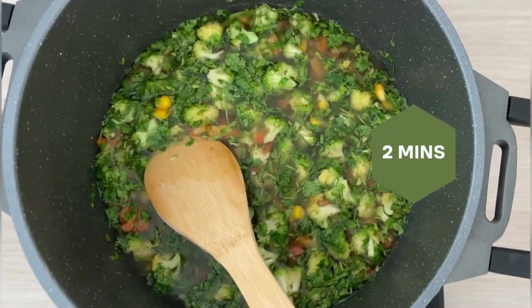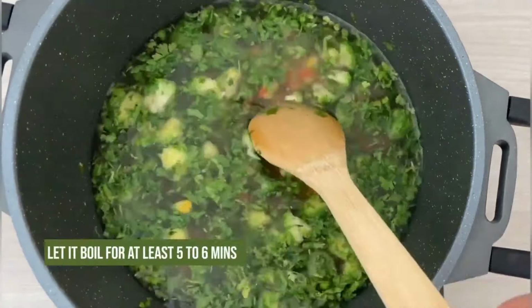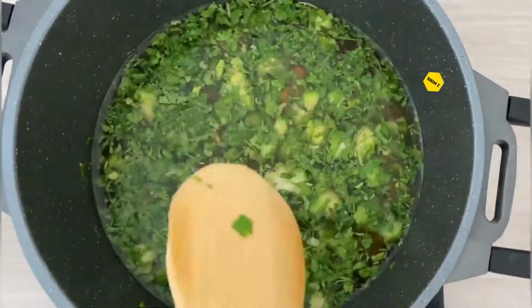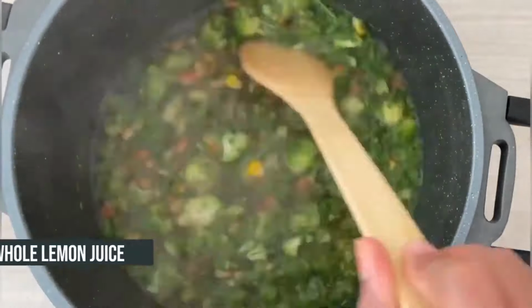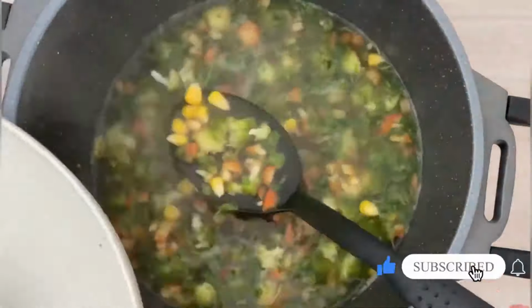Mix it all well, saute it for 2 minutes, and then I'll be adding 2 cups of water to this. Let it boil for at least 5 to 6 minutes. You can even close the lid and let it simmer for at least 2 minutes, and then we'll be adding approximately 2 teaspoons of lemon juice to this. Mix it all well and your lemon coriander soup is ready to serve.